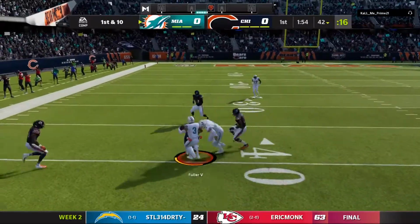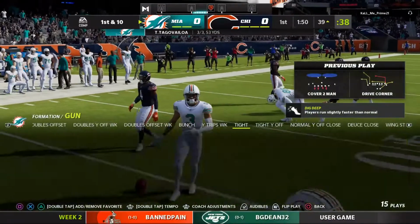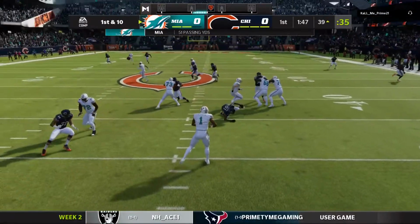Meanwhile, Tua's throw taken in here by Fuller, and they'll get him down as he's inside the 40. Really been an ideal start for them. They get the turnover on the opening possession. Now here they are moving the ball straight down the field on their first drive.